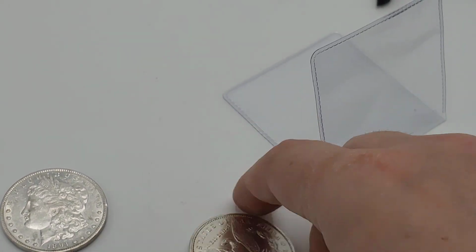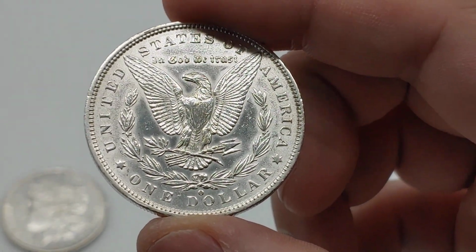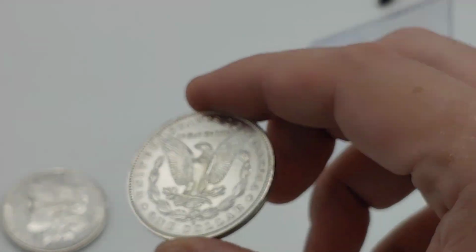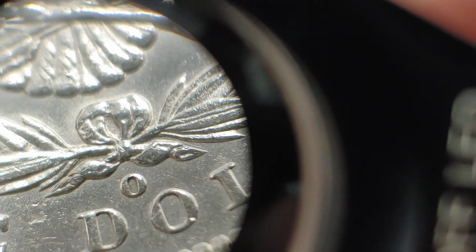But sometimes you got to take a chance at coins that you don't really handle much. I don't believe I've sold a nicer 1889 New Orleans Mint yet. And just for kicks, we always want to look at that O, see if it's an O over S variety or an O over O. And that's a regular O.